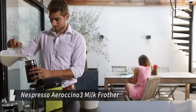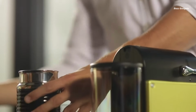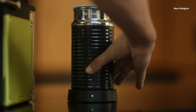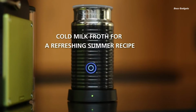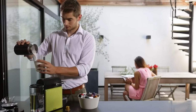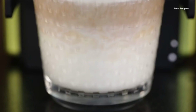Elevate your coffee experience with the Nespresso Aeroxino 3 Milk Frother, the perfect companion to your coffee maker or espresso machine. This versatile device offers hot milk foam, hot milk, or cold froth at the touch of a button. Operation is simple: 1 second of button pressure for hot milk and froth, 2 seconds for cold milk froth.